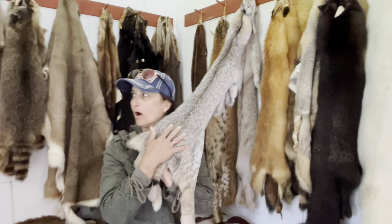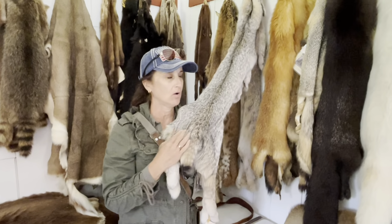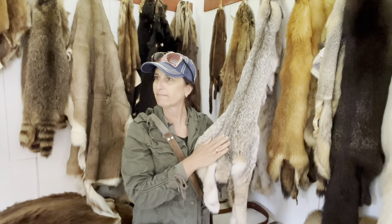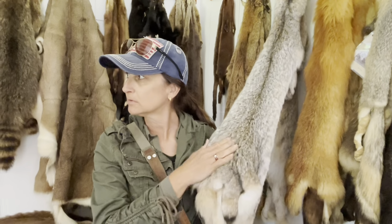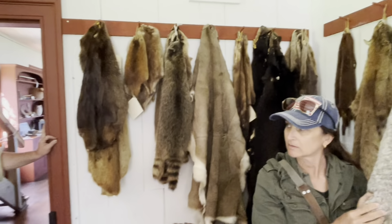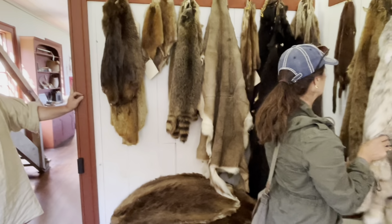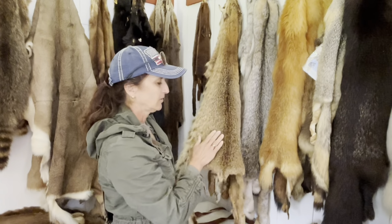Oh, it's soft. The softest one right here. Oh man. And they're making a good comeback here. You guys gotta feel this one. This is the softest of all of them. Well, pretty soft. The inner fur of the beaver is the softest, probably. That's really soft. Okay, this is bobcat. I recognize the bobcat. Take the second one and turn it over.